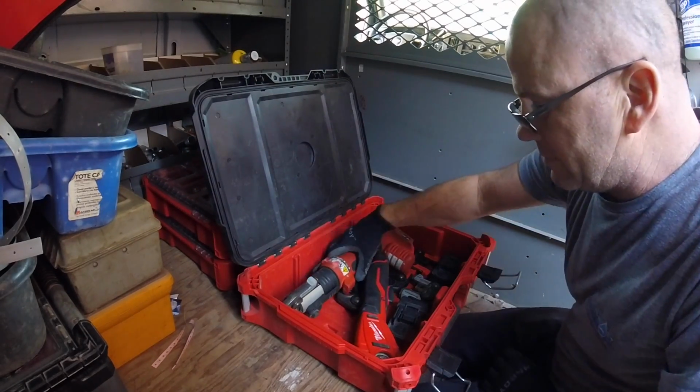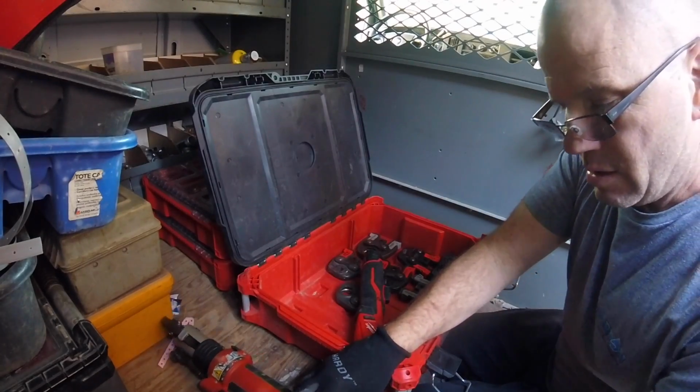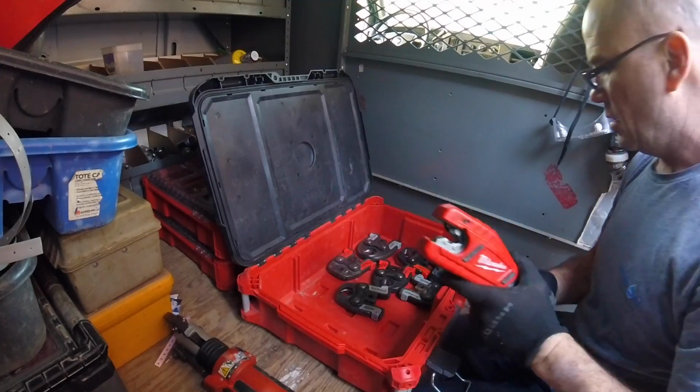Here it is. 1/2 inch Pro Press. Battery. Is that the same tool? You just put a different end on? Yes. That's the cutter. All right, baby, we're ready.